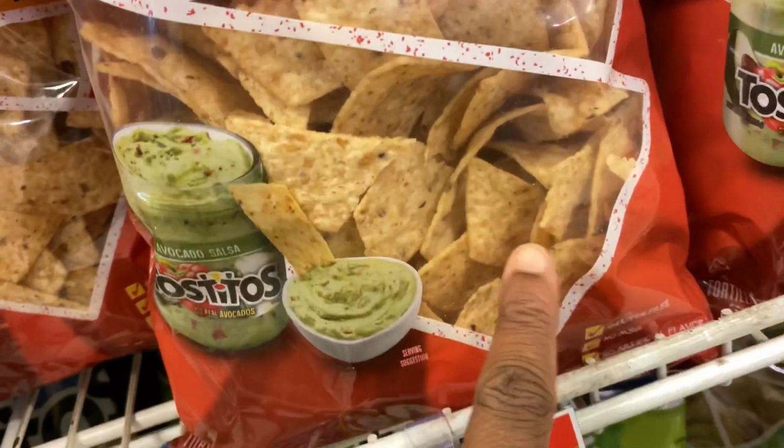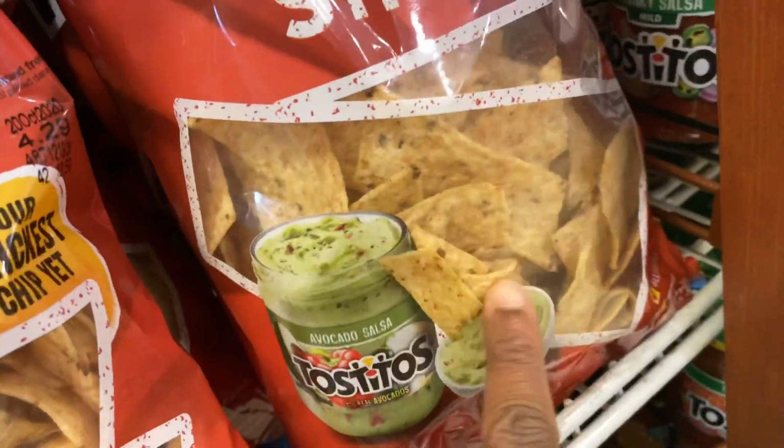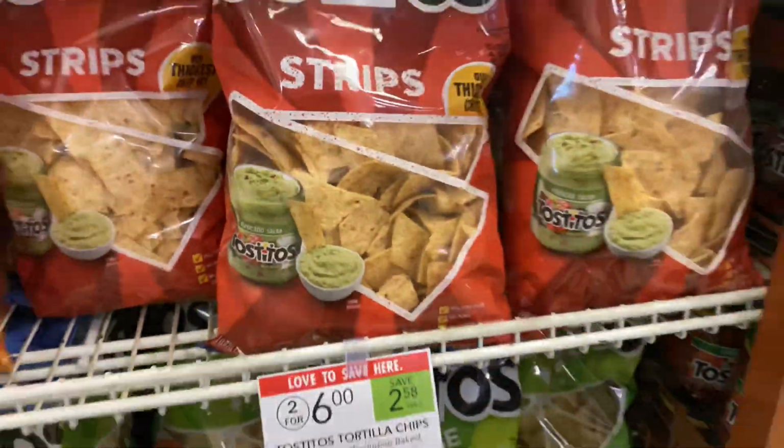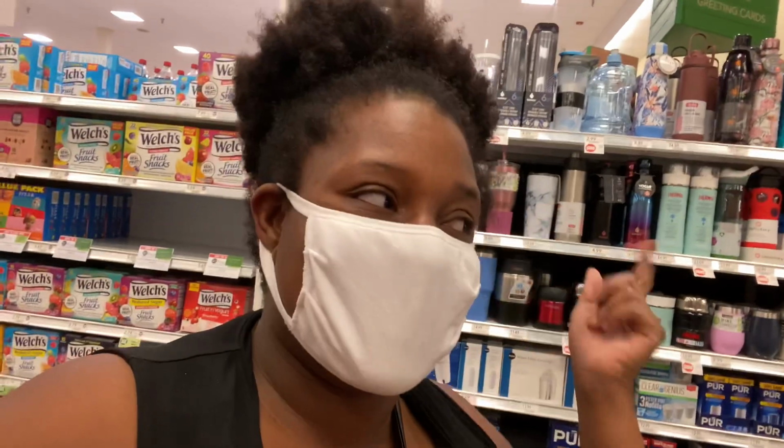How does this say scoops? Oh, look how they cut them. See, they're long. Good for dipping. That's why they got the picture of the avocado salsa, okay. Fresh avocado. But I highly prefer fresh avocado. Now that I'm thinking about it, girl, go get you some avocados on your nachos. That's what I'm gonna do.